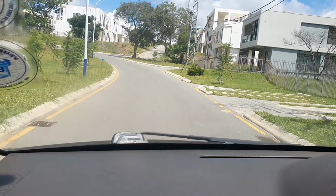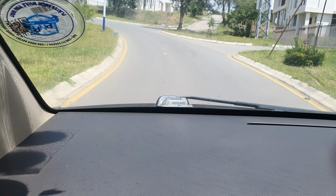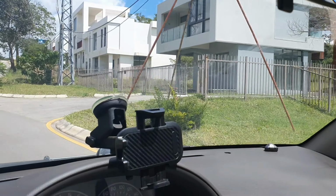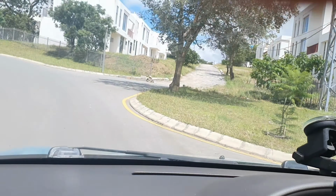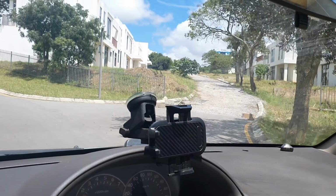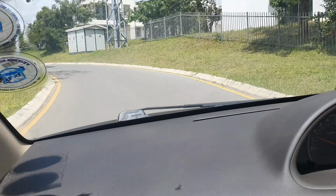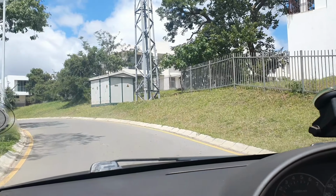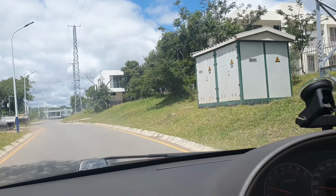All right. So these here are 3 bedrooms. These are 3-bedroom semi-detached, and that's a 3-bedroom standalone. Okay, this one here. So the site is now ready for handover. You'll be handing over some of the properties very soon. That's very interesting. How big is this place? About 4 million square meters.